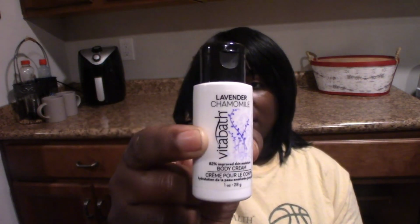So the next one here is Lavender Chamomile from Vitabath. And this is a body cream. Okay, good. I love it. You can never have too many body creams. Like, I always make sure that I have some of these. Let's see how soft it is. Come on out of there. Don't be shy. Okay, it's shy. There we go. I hear it. Body cream is so hard to get out of a container. Much thicker than regular lotion.